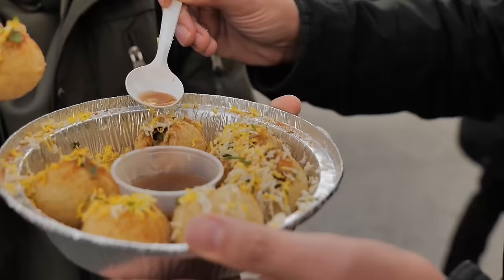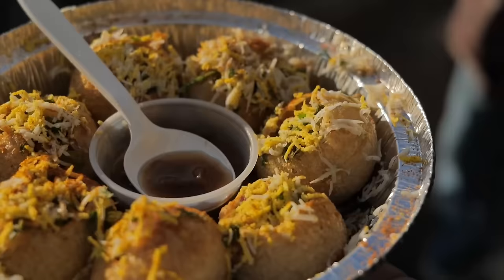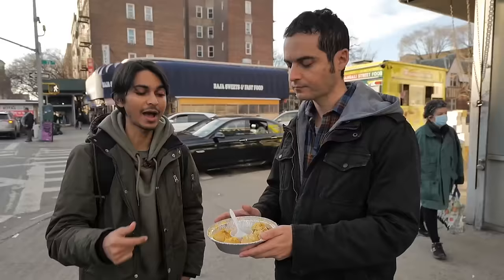Okay, so you want to cheer? One bite, everybody knows the rules. One bite, that's the rules. All right, ready? Let's do it. Mm. I love the spices of the chutney. Oh, it's so so good. I think if you read our expressions, you can see how much we enjoy that bite. It's just like flavor, wham! Just busting inside your mouth. Oh my gosh, I highly, highly recommend this food.